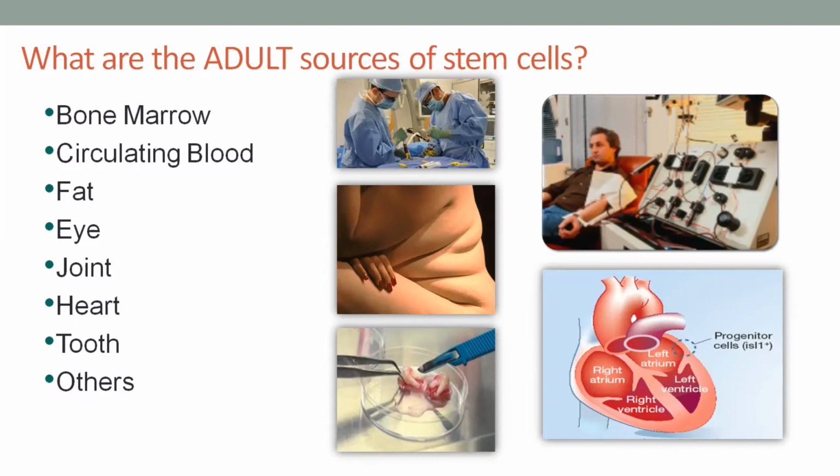On the other hand, many other workers are using stem cells coming from other sources like adipose tissue as a product of liposuction procedures. The ophthalmologist can get stem cells from the limbic area, or the orthopedic surgeons can get stem cells from the joint. Cardiologists are working on stem cells coming from the heart itself, and may even obtain stem cells from deciduous teeth. Okay, so there are many sources of adult stem cells.